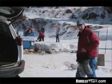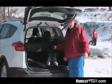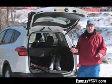So as we've seen, thanks to its dynamic torque control, the 4th generation of the RAV4 can get you up and down from the mountain in style and with much better fuel economy than you'd ever expect from a sports utility vehicle.